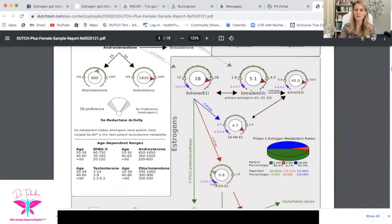Estradiol is that growth hormone that's responsible for reproduction. So it grows the lining of your uterus every month, and hopefully you have progesterone to keep that in check. But as you can see, it can turn into estriol or estrone. Estrone is also not only made by your ovaries, but also by your fat cells. And too much estrone is a bad thing.